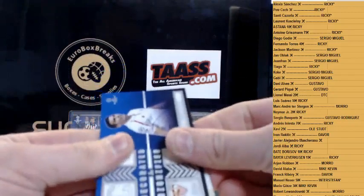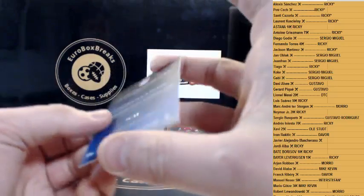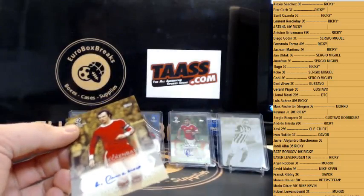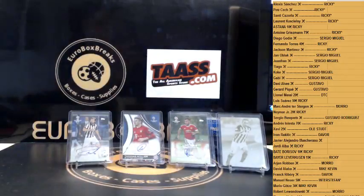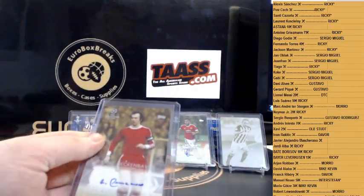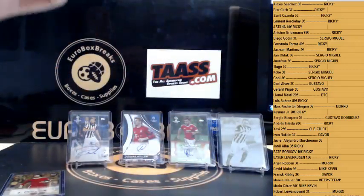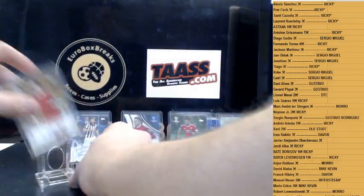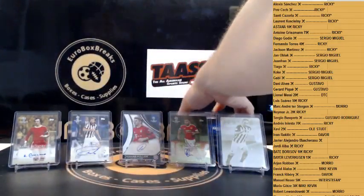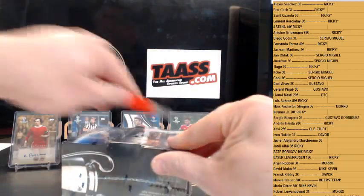Alright, autograph coming. Who's it gonna be? Gold. And that is Franz Beckenbauer. 34 out of 50. DTC. One of the last players as well. Congrats. Nice hit. Beckenbauer autograph. So some nice hits in this box here. All right, one more box to go. One more box for the first case.